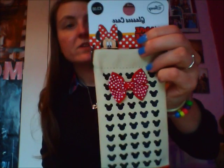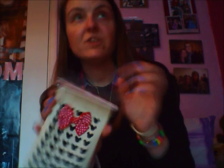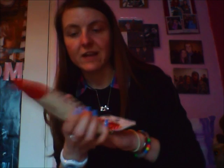Next up, I got another Disney item, and it is a sunglasses case, and it is a Minnie Mouse one, and this was down to £1. So it's red, it's cream, it's like a leathery effect with a bow, and I'm going to use this for my car, because my sunglasses are just chilling in the driver's side pocket, so I'm going to just pop them in there, keep them safe. Can't go wrong for £1. Keep my sunglasses safe.